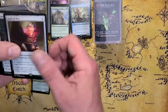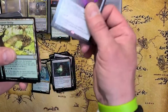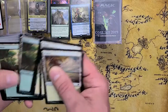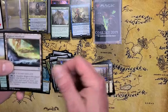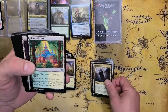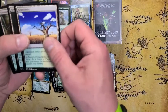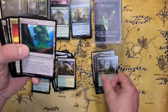Quietest Spike. Staff of Nin. Sword of the Animus. Sword of Vengeance. Mosswort Bridge. Stirring Wildwood. See, this one's like backwards compared to the last one. Path of Ancestry. Blighted Woodland. Blossoming Sands. Command Tower. Elfame Palace. Interesting. Evolving Wilds. Grasslands. Slow Fetch. Tap. Crimson Verge. Ramp. Good card.